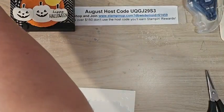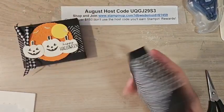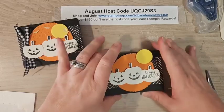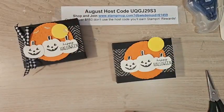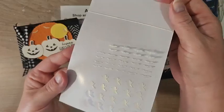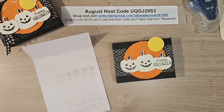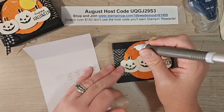All right, so let's find our box over here. Put this one down. Make sure you put it on right side up. There's our little box. Oh my goodness, it's so cute. And we have our glow-in-the-dark bats and our glow-in-the-dark ghosts. These are, again, so much fun. The bats are a little smaller than I thought they were going to be, but they are so, so cute.